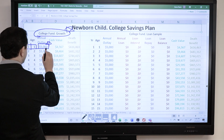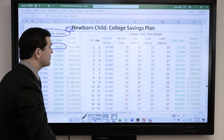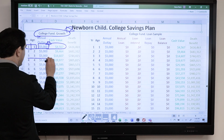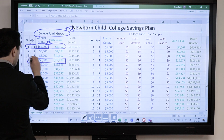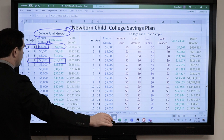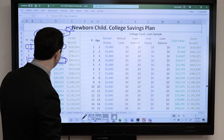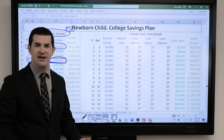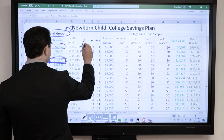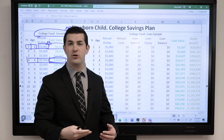So, 5,000 in, about 4,600 right off the bat. Break even point just about year 4, where I am $20,000 into the product total, 5,000 for 4 years, and I've got 23 bucks short of 20,000, $19,977. Substantial death benefit as well. Typically for an infant, we look at it and say, hey, the death benefit's not our concern at all.